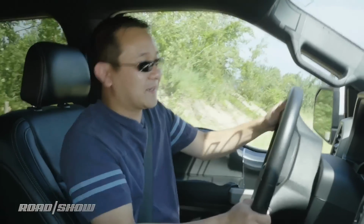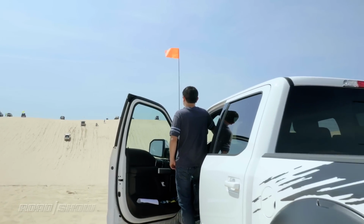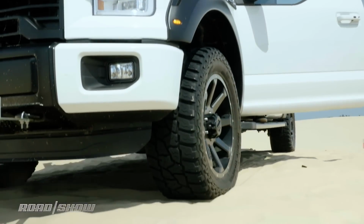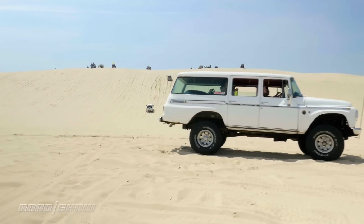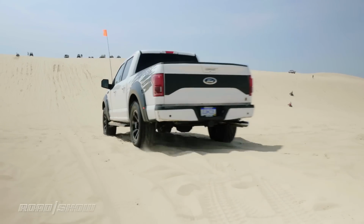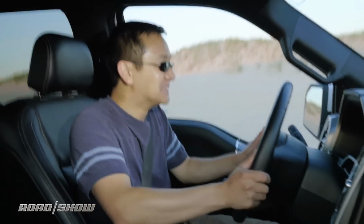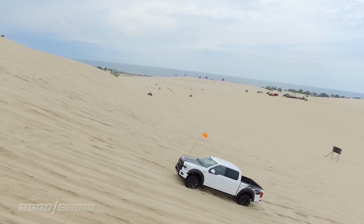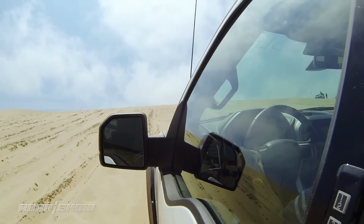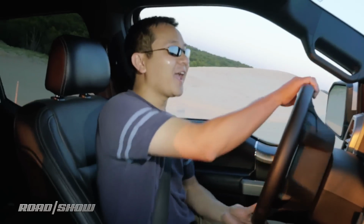But there's one thing I haven't tried yet. Test Hill, the biggest dune here. It's intimidating when you first look at it, and I know the truck can handle it. And after staring at it for 20 minutes, I have to get up it. I mean, yay!